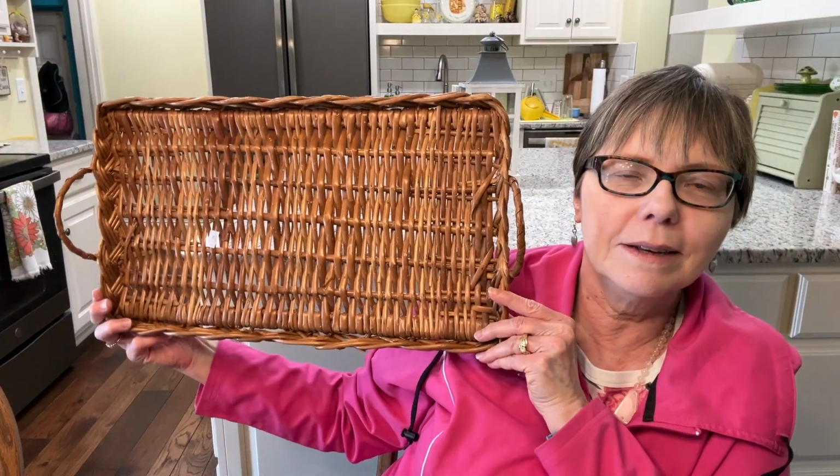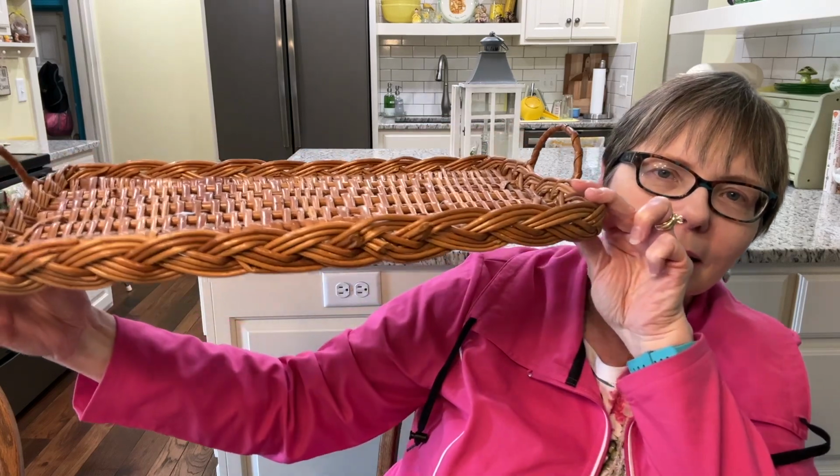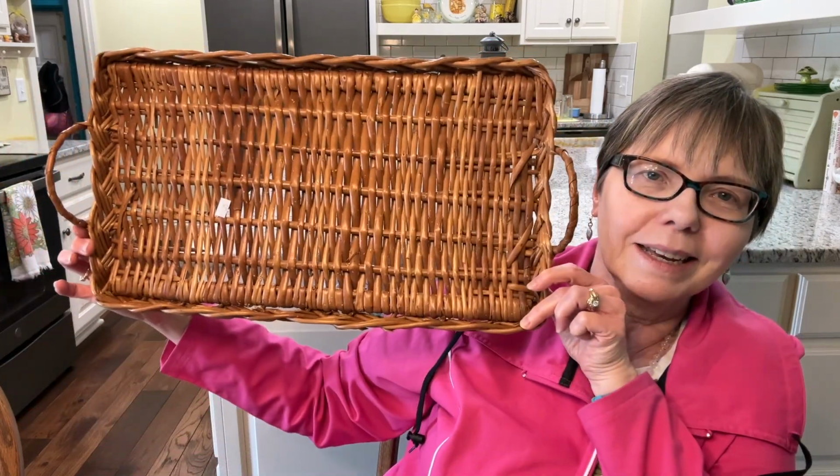Actually, Dena found this and asked if I would like it. And I said, sure. Isn't this cool? It's a little tray and it's made like a basket. I love that. And I thought it would be cute to make a display in my booth and set some special things on it. All right, I think that's it for Hartville Thrift.